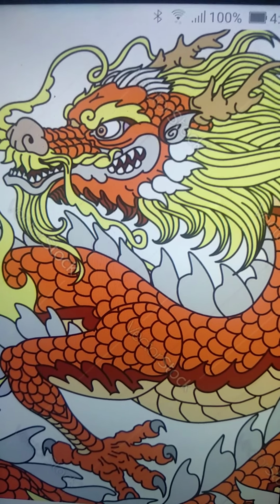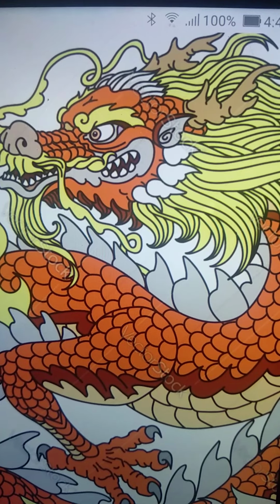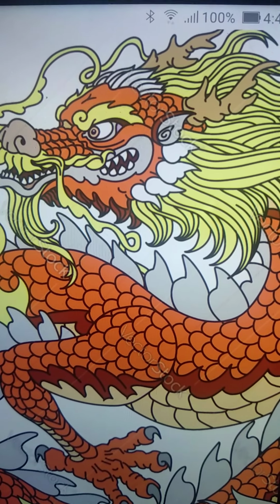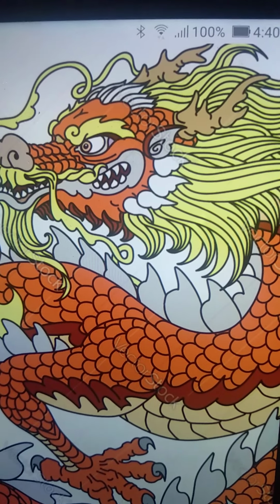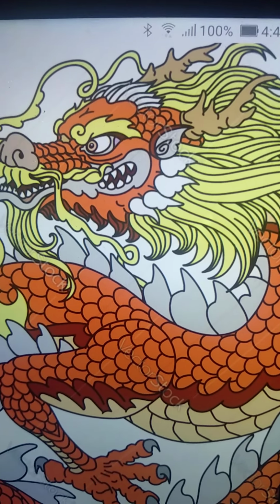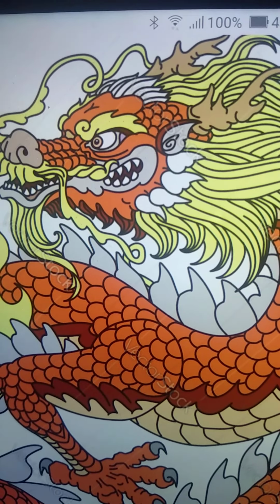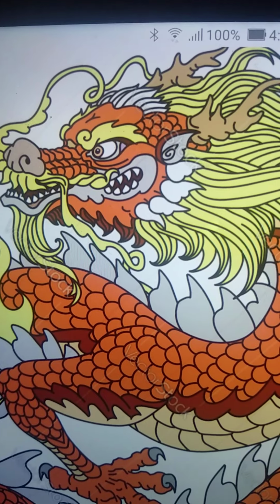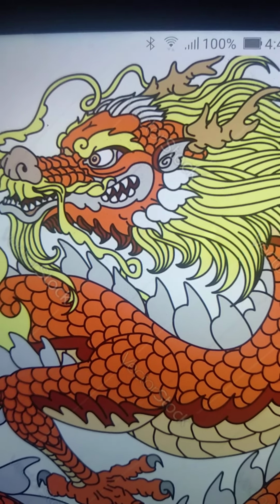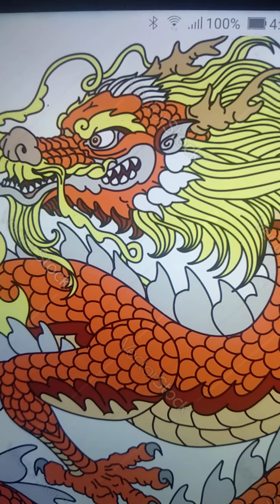For your information, black and white feng shui. Dragon element is of the mountain, and its color is violet, and it relates to the energy of Ken, the mountain.